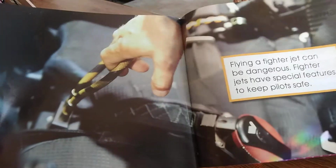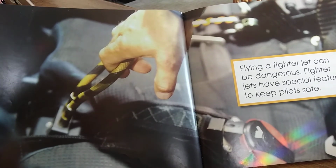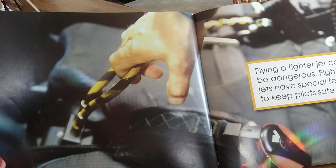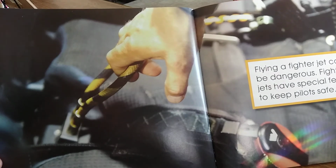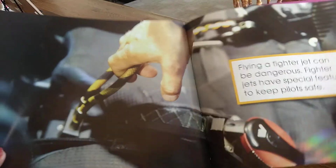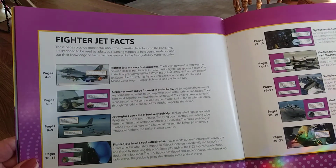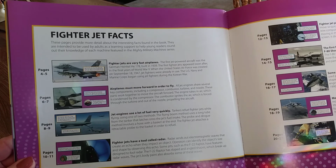Flying a fighter jet can be very dangerous. Fighter jets have special features to keep the pilot safe. See that black and yellow rope? My husband was looking at this book and he said that's the ejection seat. So if the plane gets shot down or a plane is having trouble, they pull that and the pilot safely ejects. And in the back of this book, when you boys get back to school, you can check this book out and you can read all about these.